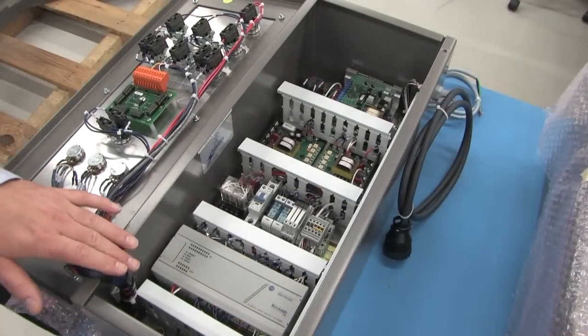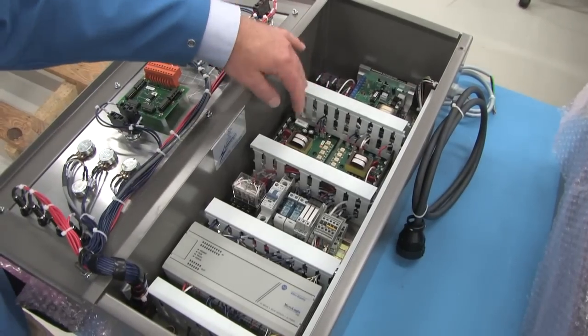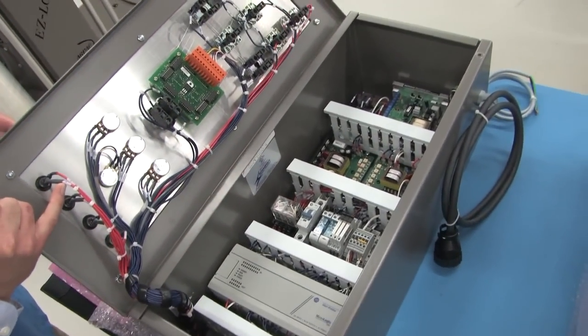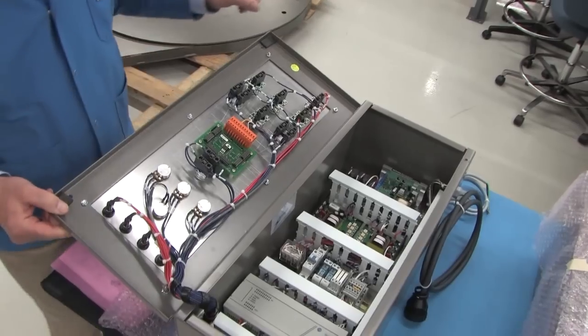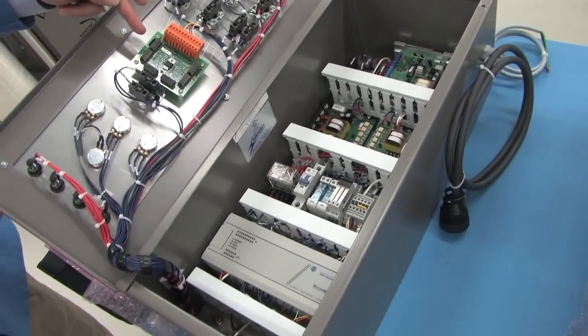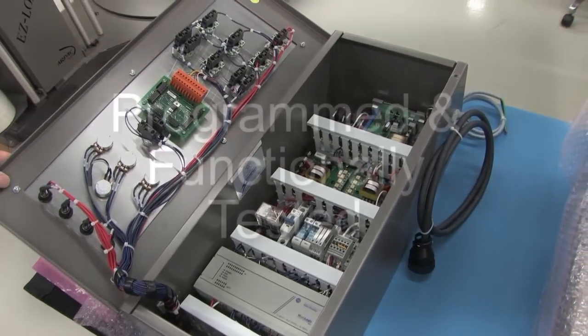In this example, ETI has mounted the PLC and various motor drives and the electricals fastened to a backplate. All the wire labeling is done in-house, including these wrap labels. ETI also assembled this printed circuit board in-house. Detailed and organized layout aids in the reliability of the final product.